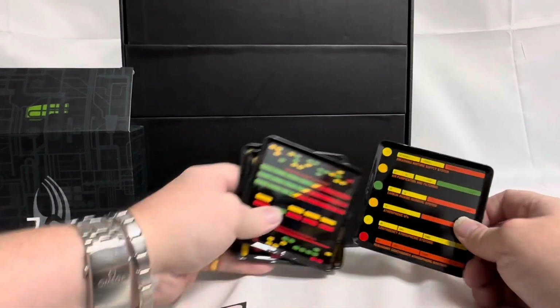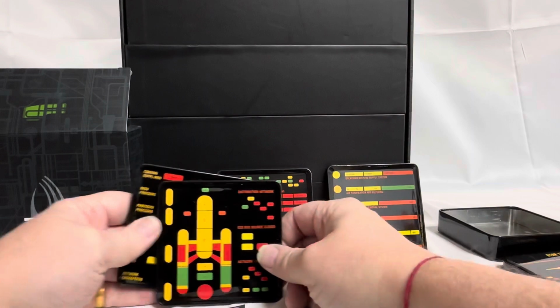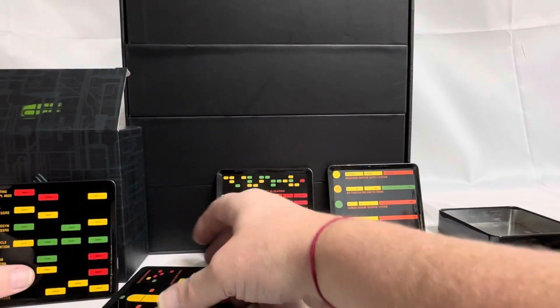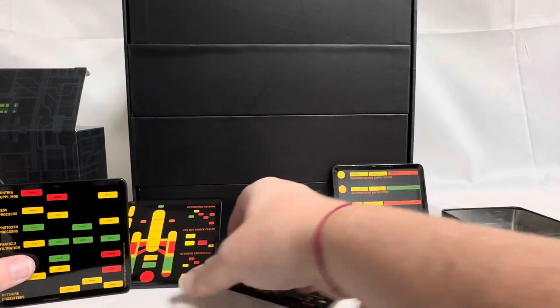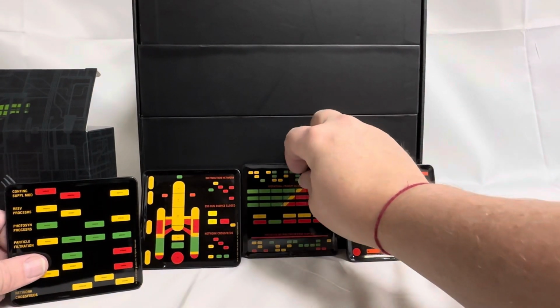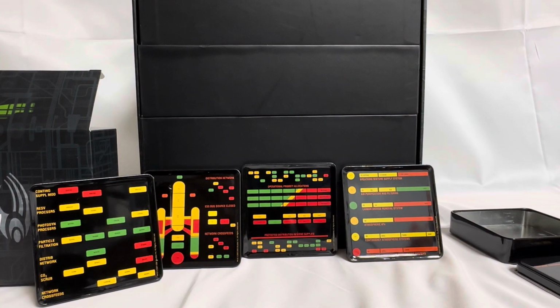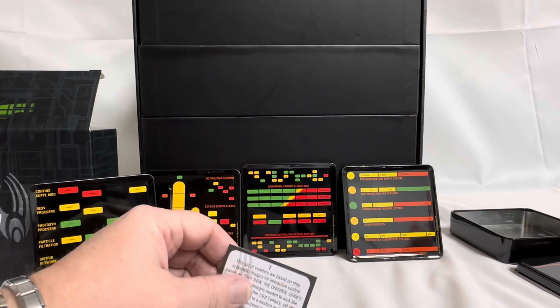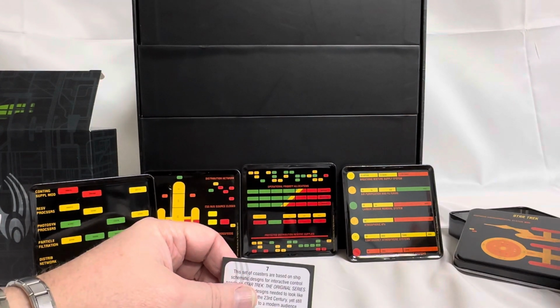So we've got 1, 2, 3 and 4. Let's just, if we can, stand them up so you can see them. There we go. 4 drinks coasters contained in this lovely little tin.